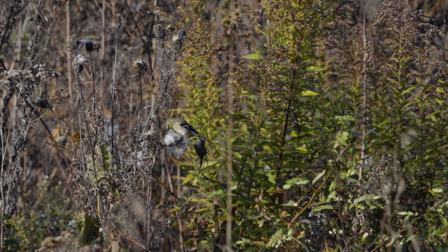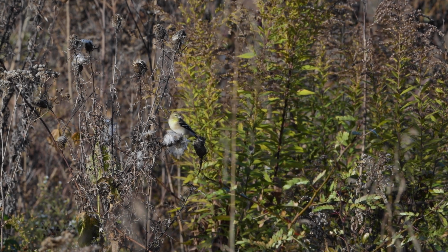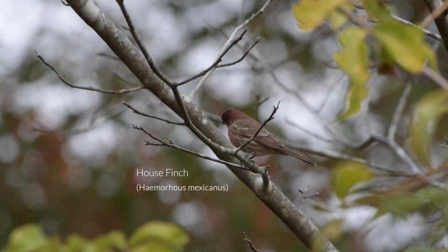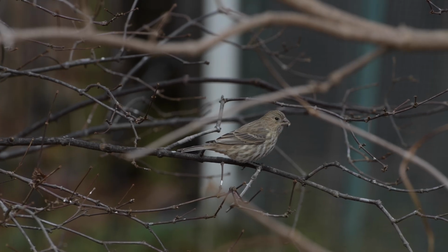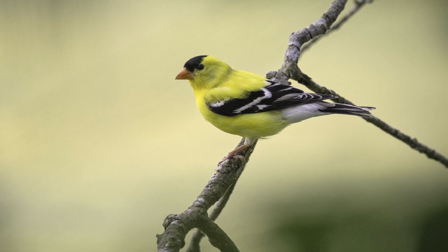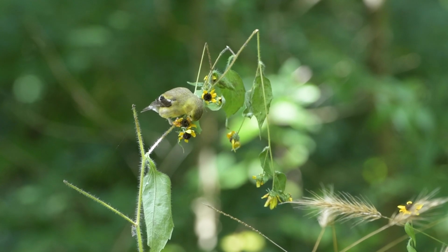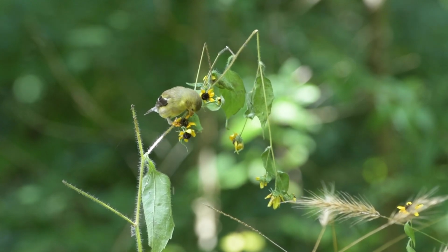Here in Tennessee and most of the southeastern United States, we have two species of finch which occur year-round and are local nesters, the American goldfinch and the house finch. Both of these species come to feeders readily and are common backyard birds. American goldfinch males in the breeding season are vividly yellow, with sharp black wings and cap. The female is less colorful, but still quite yellow. She lacks the black cap and has less contrasting black in the wings.